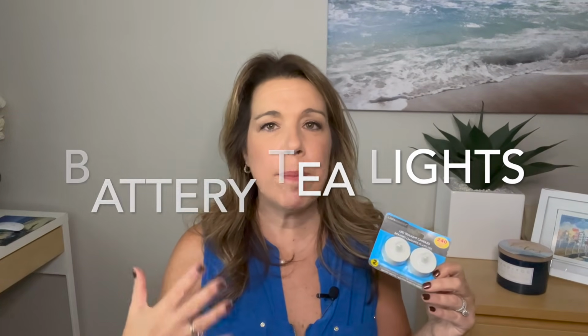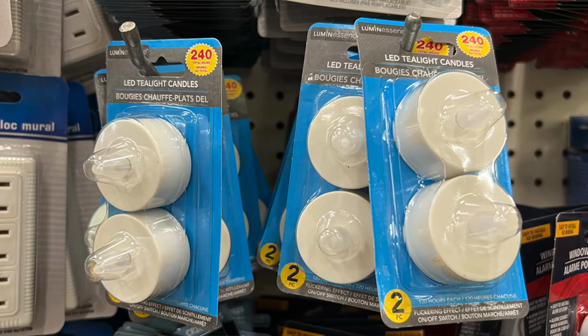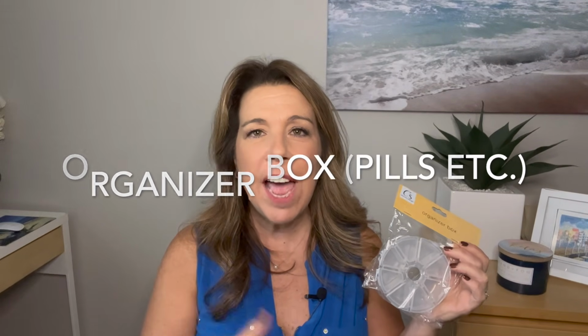Now this is a cruise tip or a cruise hack that a lot of cruisers swear by. What they do is they put their battery operated tea light into their bathroom or even onto one of the dressers, and it kind of acts as a little bit of a night light. Now this is one time that I prefer the Amazon item, if I'm being completely honest. That is the motion sensor night light. But if this works for you, it's $1.25 for 2. Great deal.